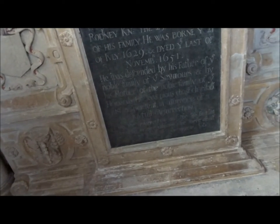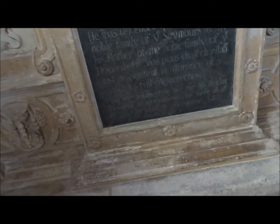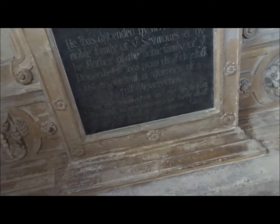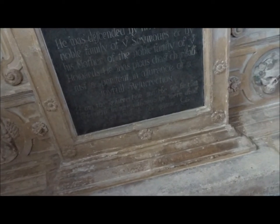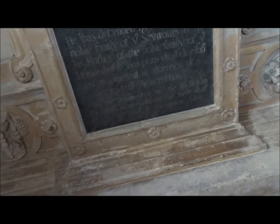Here is deposited the mortal part of George Rodney, Esquire, and the last son of Sir Edward Rodney, Knight, the 25th Earl Mayor of this family. He was born 1629, died 1651, quite young then. He is descended by his father of the noble family of Seymour's and by the mother of the noble family of Howard's. Oh, right, two famous families, Seymour and Howard's then. He was pious, chaste, charitable, and penitent in assurance of a joyful resurrection.